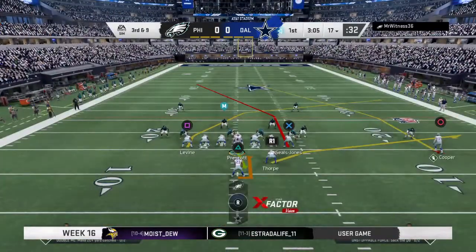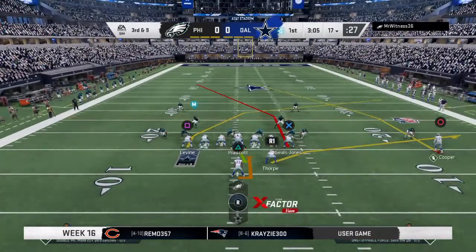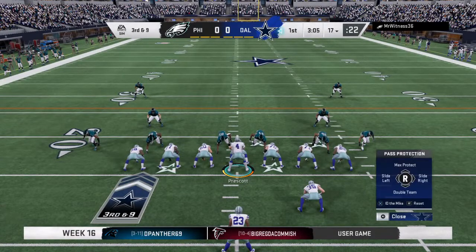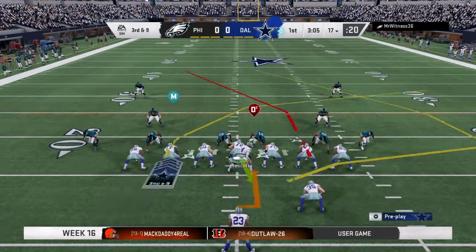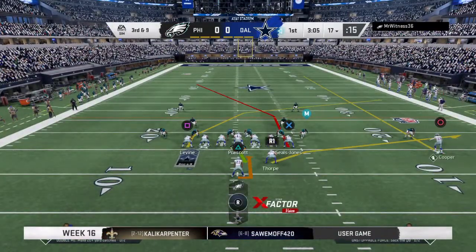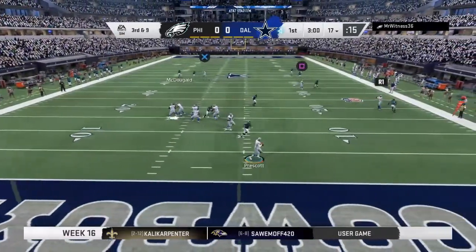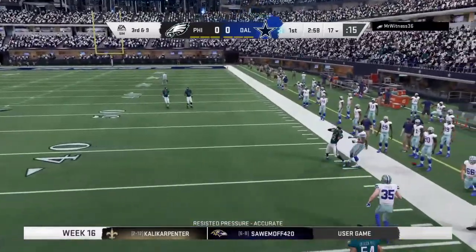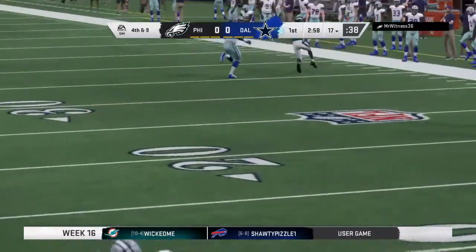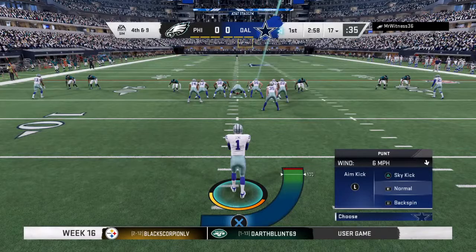After an incomplete pass on second down, that'll leave him trying to convert on 3rd and 9. Here's Prescott. And that is incomplete. Certainly looked like they were getting ready to convert there on 3rd down, but what an effort to get his hand on that one, knock it away, and brings up a 4th down decision.